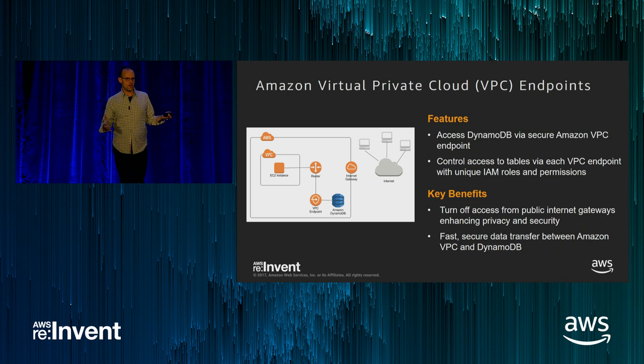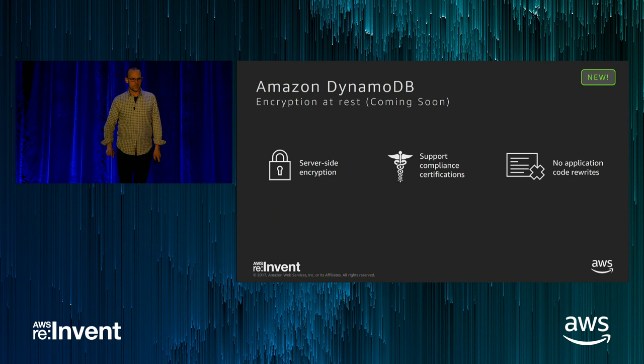You don't have to have an internet gateway. It greatly reduces your surface area that your security guys have to worry about. The other thing that I am announcing, which Andy didn't talk about in the keynote, is encryption at rest. It is coming soon. We've tried really hard to have it available for you today. Didn't quite make it, but it will be coming very soon.